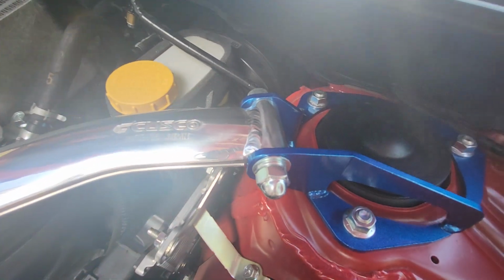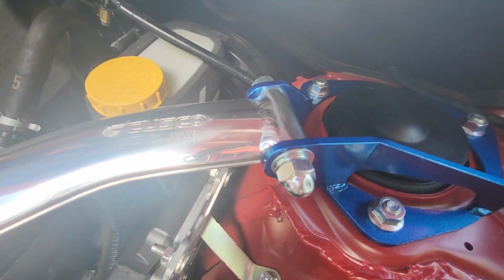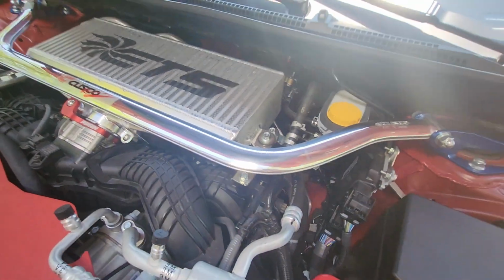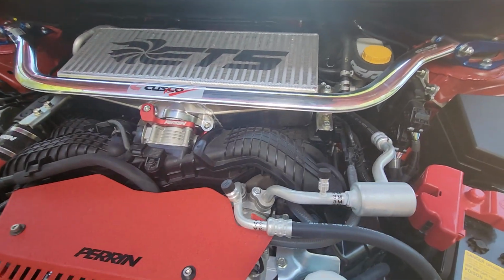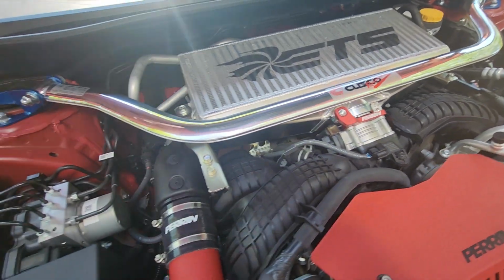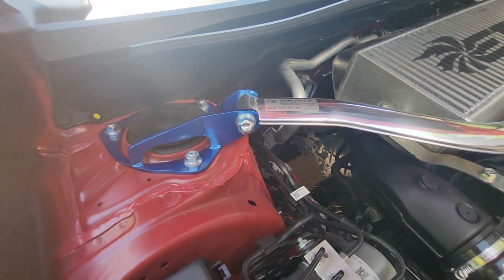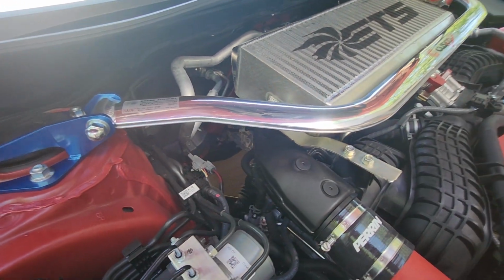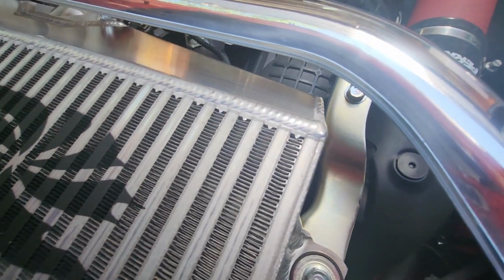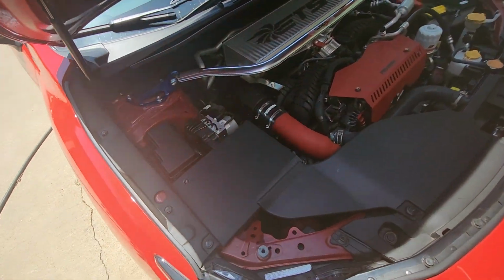I'm really glad I went with the Cusco. I do like the blue because my rims are blue. And I like the fact that the Cusco strut bar goes across the front of the intercooler, unlike the Perrin in the back. Now, I originally wanted the Perrin strut bar, but I'm glad I didn't, because this sucker has so much room, I don't have to worry about engine flex or anything.